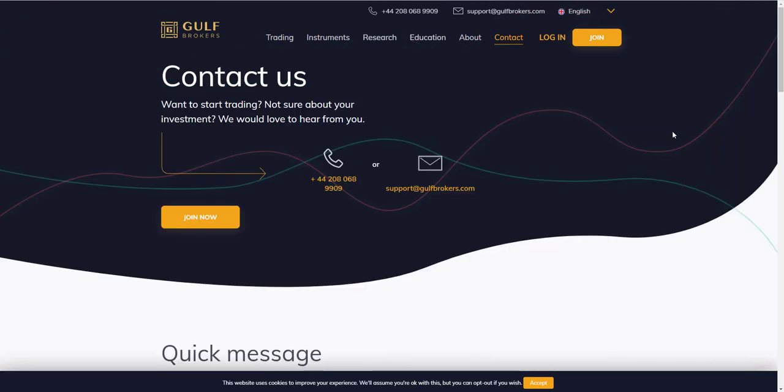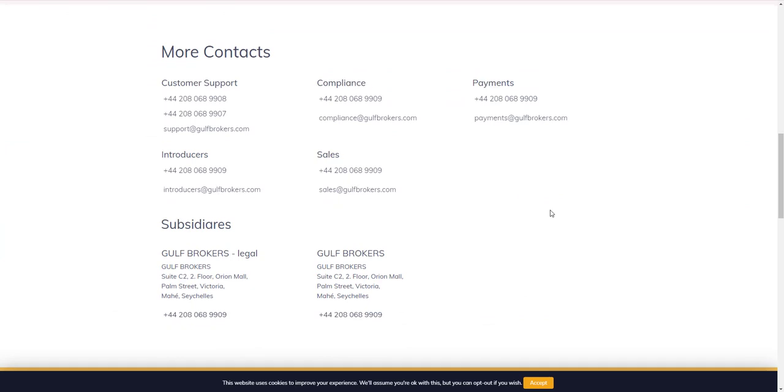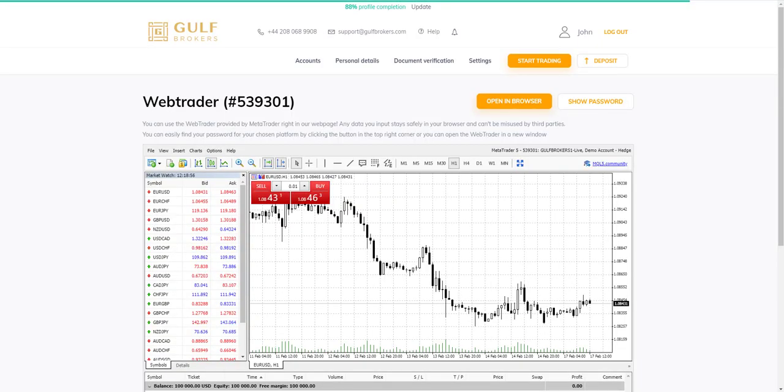Gulf Brokers advertises 24 hours a day, 5 days a week customer support via phone number, email, or via a quick messaging online contact form, which can be found on their website, as well as more contact telephone numbers and emails. Once you have opened an account with Gulf Brokers, you are taken to their My Gulf Brokers area, which is the client portal area where you can access different accounts, open live trading accounts, open demo trading accounts, upload document verification and adjust settings.